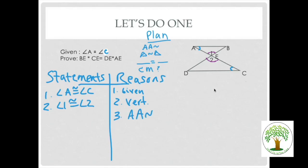But what's the statement that goes with that? Triangle EAB is congruent, I mean similar, to triangle EDC. Okay, so we say the first one. You said E what? EAB. And I'm going to put the symbol triangle in front. Similar. ECD. Yes, okay.